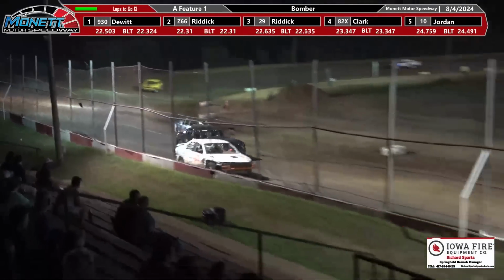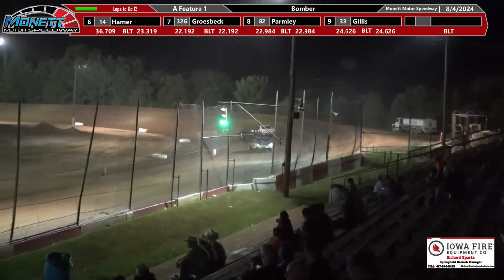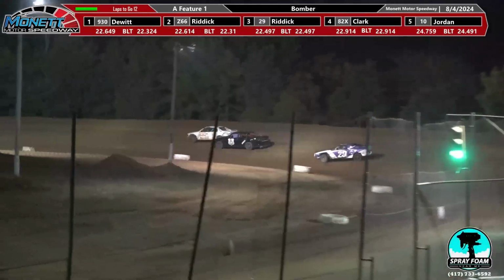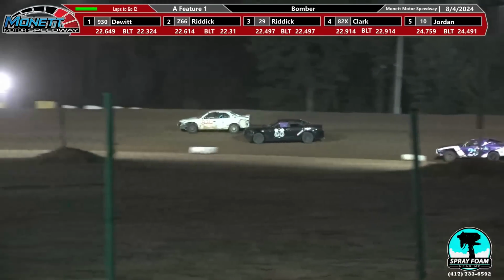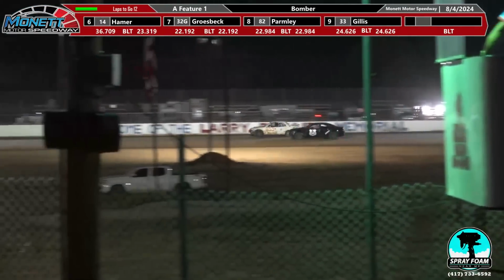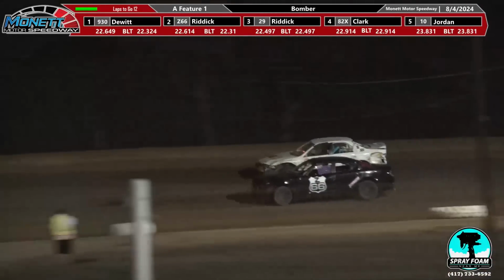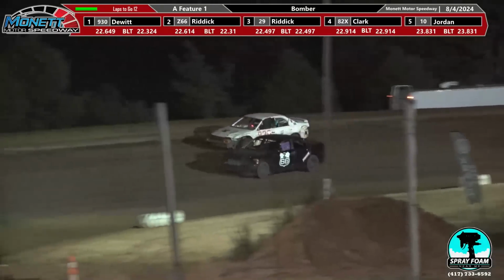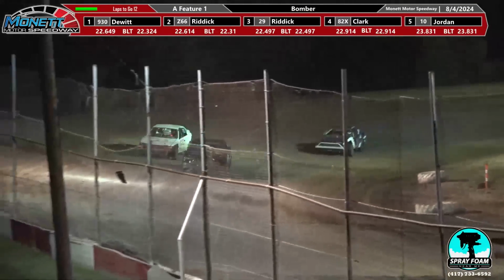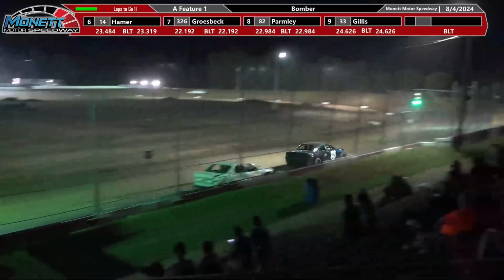Going to try to go 3 wide for the lead, coming off of turn number 4. They tuck her back in. Careful, sir. You're on camera. We're watching your every move. Zachary Riddick in the Z66 on the inside, James DeWitt on the outside. Riddick taking the lead here off of turn number 4.